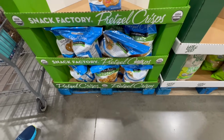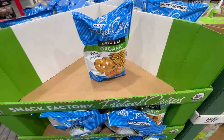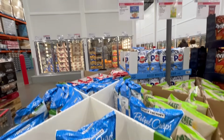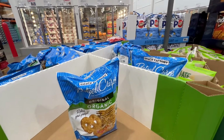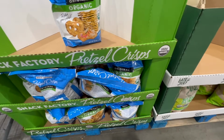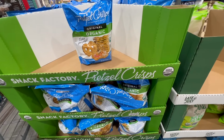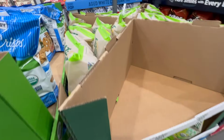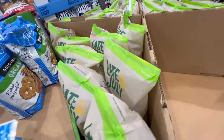We were at Aldi's about a week or so ago, and we saw the private label brand of these at Aldi, and I can't remember what the price was, but I'd be honest with you, the Snack Factory organic pretzel crisps here at Costco for the 28-ounce bag are only $4.99, under $5. Do you remember what the price was? I do not. We talked about it, I know that. But $4.99 for these. Again, the sale goes through the 8th of June. They've also got the organic late July sea salt and lime tortilla chips for $3.99. So a couple of deals on some chips.